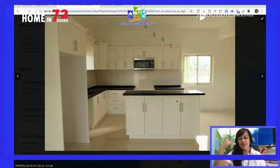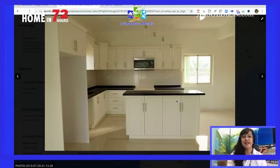I really like the white and the black. So I keep saying that so that my husband will get the hint that when we remodel our kitchen, that's kind of what I want. I want black countertops and white cabinets. And look, they didn't waste the space of the island because they used some storage in there as well.